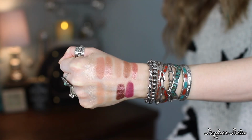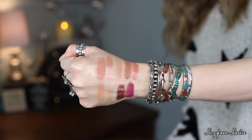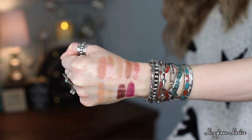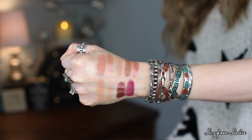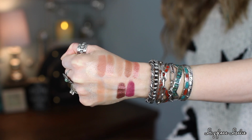I'm very impressed with this set. I've really been enjoying it, both for the eyes and then also for the cheeks with the face palette there. It's just pretty. I'm so glad I got it. I was kind of on the fence about it, but I'm usually never disappointed in Tarte shadows, especially right now. I'm just really into their shadows, but then also small palettes. I just love them. So I'm really glad that I decided to get this set.